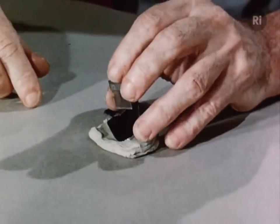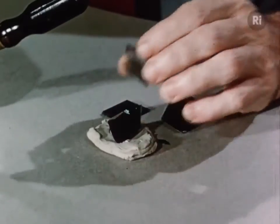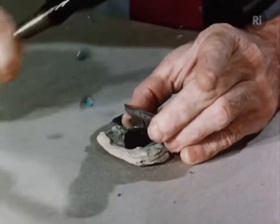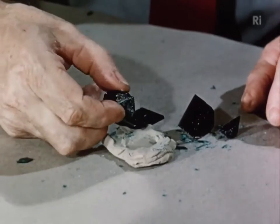I turn my razor blade in a different direction and I whack it, and nothing much happens until I whack it a lot harder. And finally, of course, the thing busts. And there's no nice flat face. It's just broken apart like anything else.